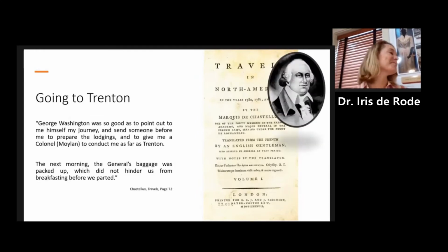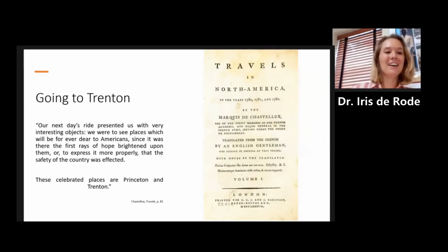So let's focus on Trenton, of course. He went to Trenton, as we can see here. So he left from George Washington's place in the Dey Mansion and said, George Washington himself was so good as to point out my journey and send someone before me to prepare the lodgings and to give me Colonel Moylan to conduct me as far as Trenton. So Colonel Moylan, that's very complicated for me to say every time, had participated in the Battle of Trenton. So he would show him this place personally. And Chastellux is always very happy to mention that he has breakfast with George Washington. So I just put it there too, but it's quite funny that he always mentioned these things.